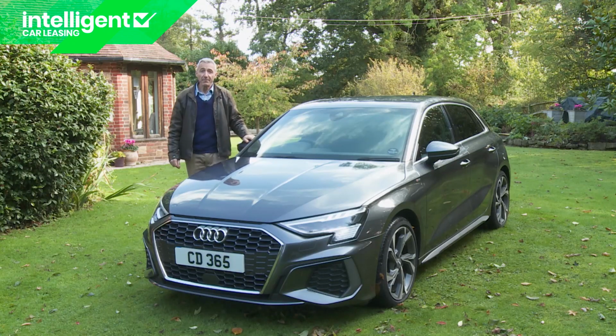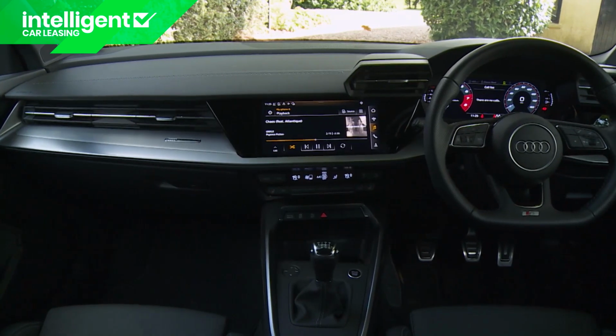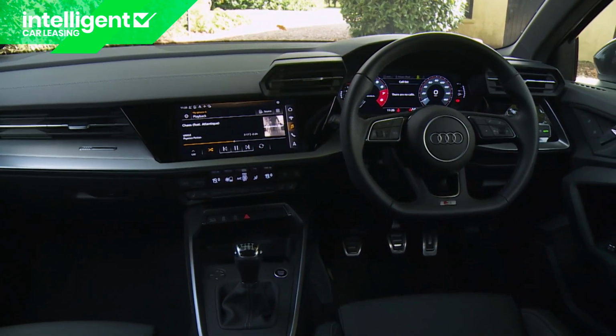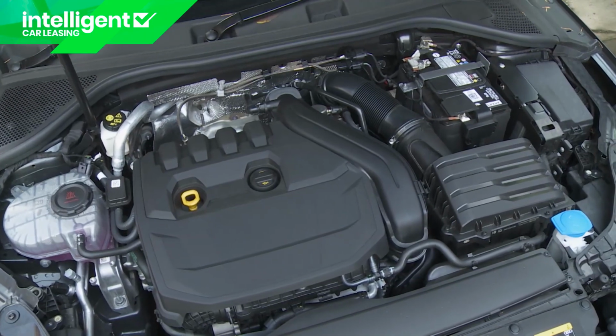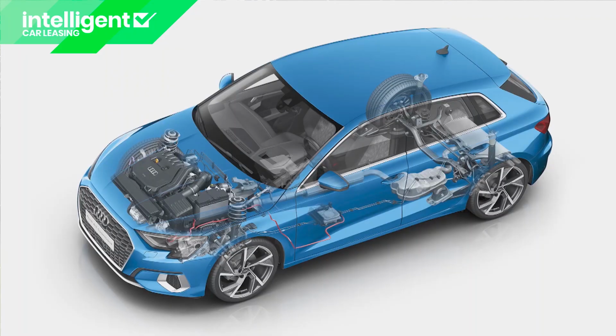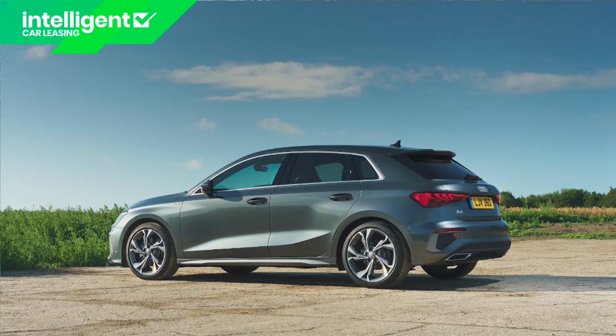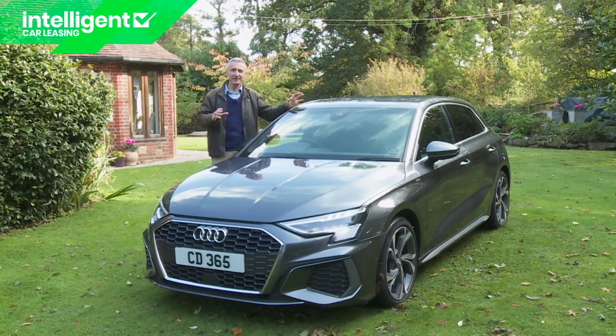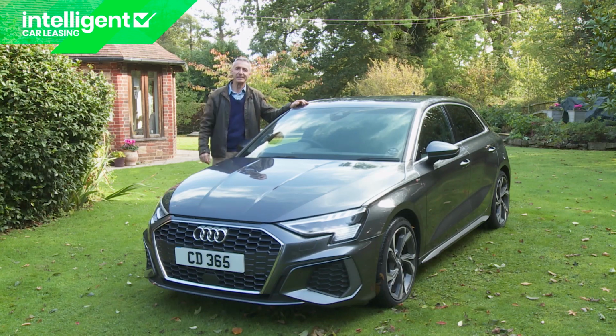Whatever your choice of A3 body shape, you can expect it all embellished with the plushest, the best connected and the highest quality cabin in the segment. Plus, across the range, there's a full portfolio of cutting-edge engine tech, including both mild hybrid and plug-in powertrain options. Will it all be enough, though, for potential buyers in this segment to take a fresh look at what this car has to offer? Let's find out.